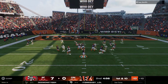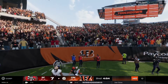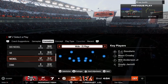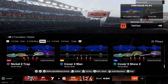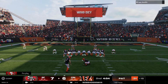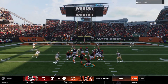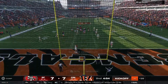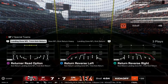Mayfield on 1st and 10. And look at the footwork there. Touchdown! The Bengals finish off their opening drive. Chris Olave with the touchdown. Daniel Carlson on for the PAT. Extra point sent right down the middle. And the Bengals start off well to tie things 7-7.